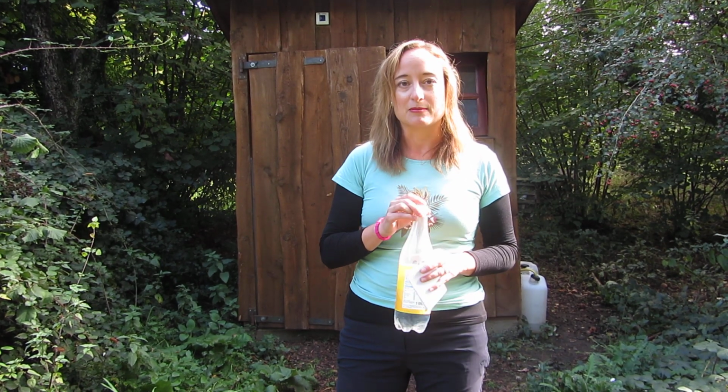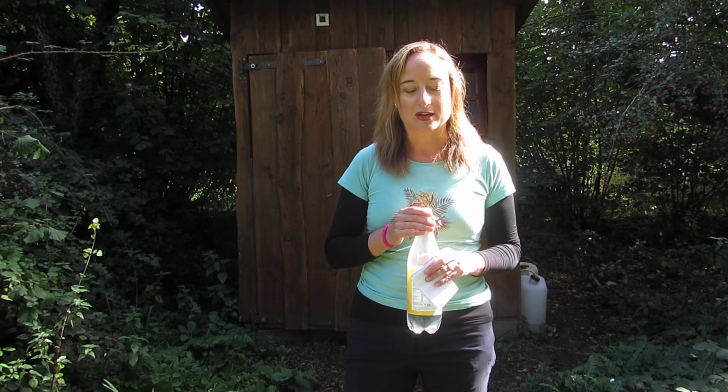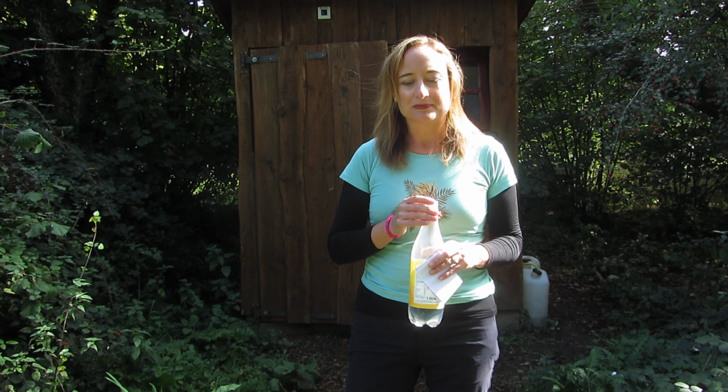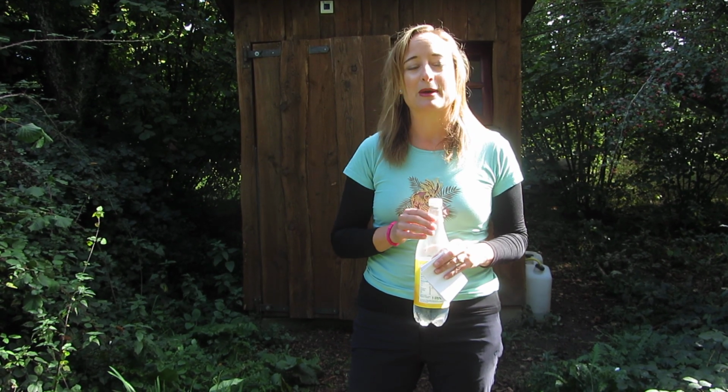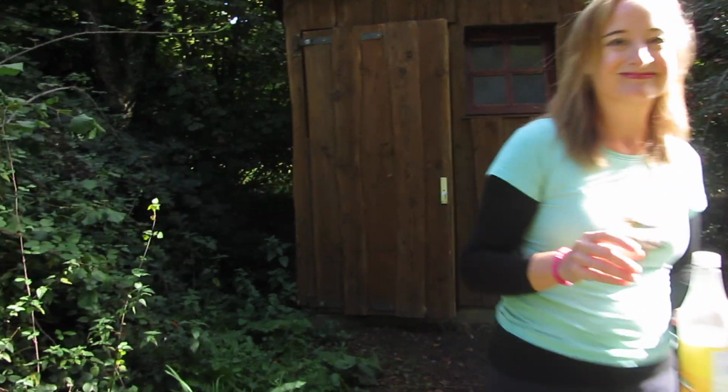And one sustainable measure is what you can see behind me, which is called a dry composting toilet. So I'm going to ask the manager of Forest School, who's called Joe, to answer a few questions about how it works, and I'm going to show you what it looks like inside. Okay?